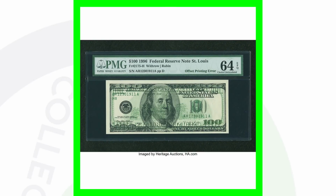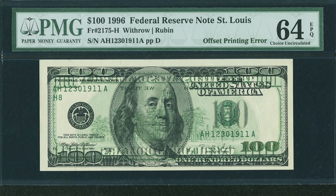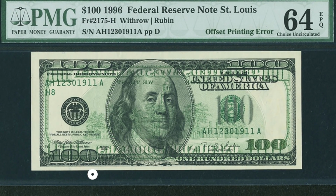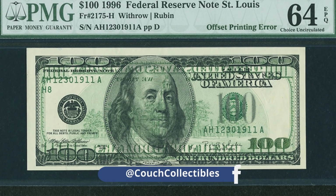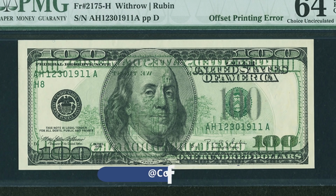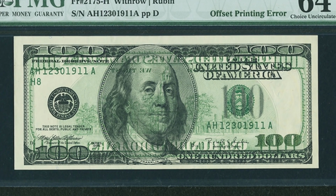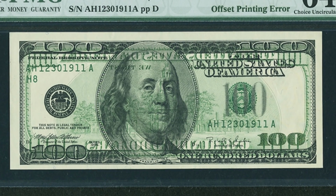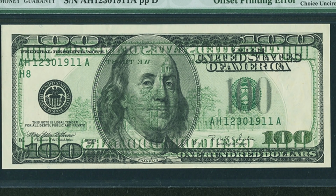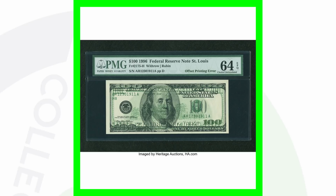Moving right along to the big bill, the $100 bill from 1996. Federal Reserve note. Now this is some good currency here, man. It's got an offset printing error. So we can see that there in the image displayed. You see the reverse of the bill design there on the front of the bill. So you can look for that on just about any type of US currency as well. These are errors that take place on not just $100 bills. Now this $100 bill sold for over $1,400.